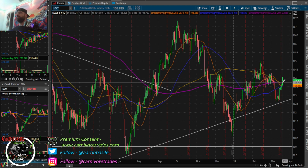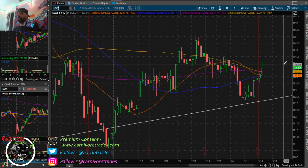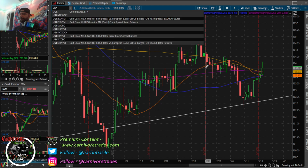Dollar index had a good push today. We talked about 104. What was the high of the day? 104.06. And we backed off here. Still a good pop though, and it's back above the moving averages. That's a positive. But you're going to have a lot of resistance here. So if it's going to go higher, it probably needs to consolidate first. But good move here for the dollar.